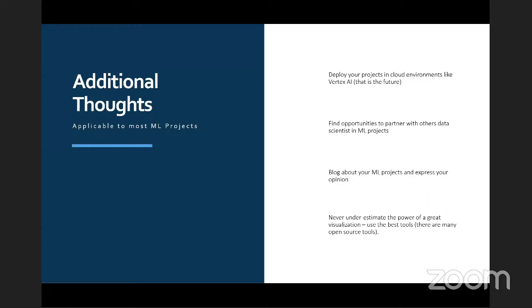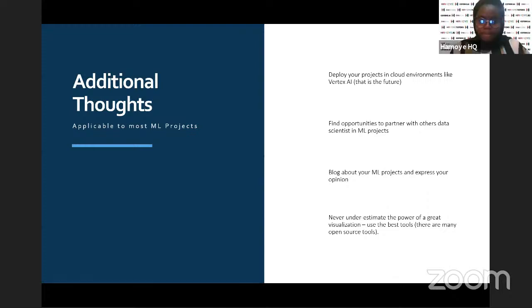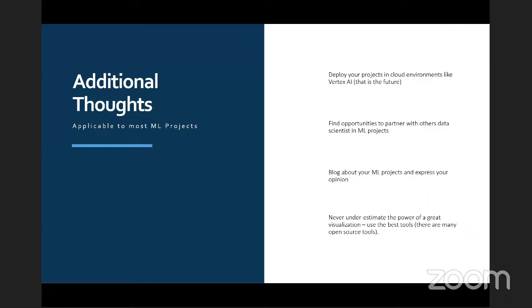Just commit yourself that this is going to be a journey. It's going to be a marathon and not a sprint. It's not about the destination of I want to start working. It's more about I want to be a data scientist, and I'm willing to commit all that it takes to get that done.